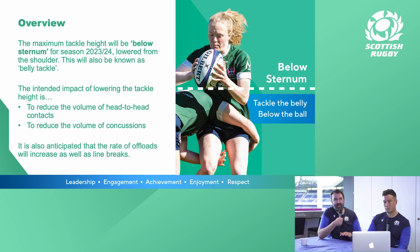The intended impact of lowering the tackle height is to reduce the volume of head-on-head contacts. Having the ball carrier and tackler upright in a tackle situation will cause that head-on-head contact, and ultimately that will lead to concussions and potentially both players being concussed. So the intended impact of the trial is to reduce those situations and ultimately reduce the volume of concussions in our game.